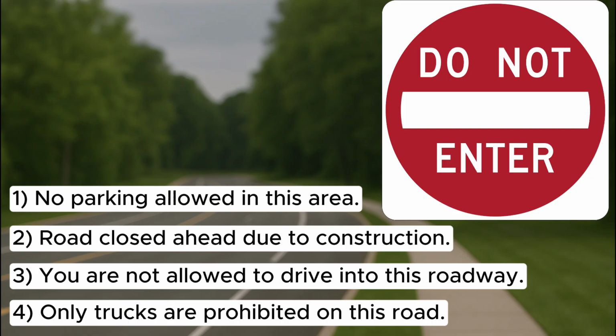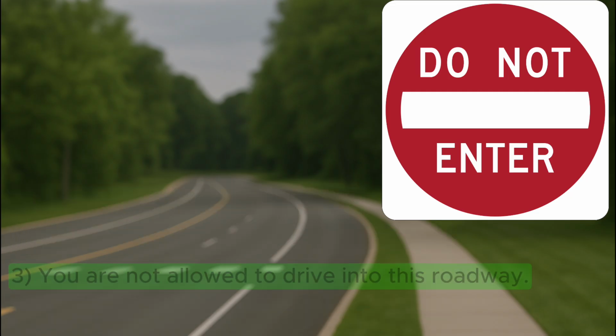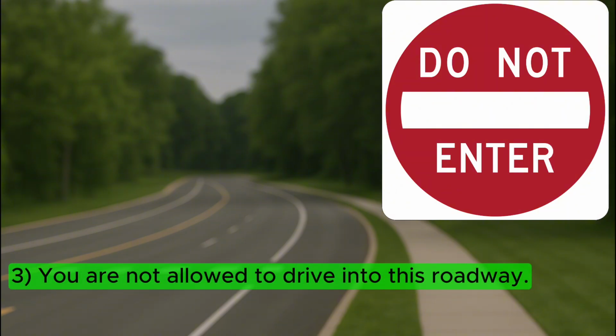Always obey this sign to avoid entering roads against the flow of traffic. So, the correct answer is number 3. Congratulations if you have chosen it.